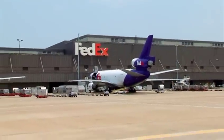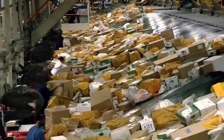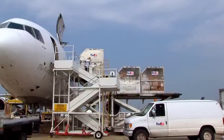Welcome to FedEx's flagship hub in Memphis, Tennessee, where each day a sea of packages are sorted, scanned, and shipped. For the company that invented overnight shipping back in 1973, their philosophy is simple. We can assure our customers that we can get your package to any part of the world, and you go on taking care of your business while we take care of the business of delivering packages.